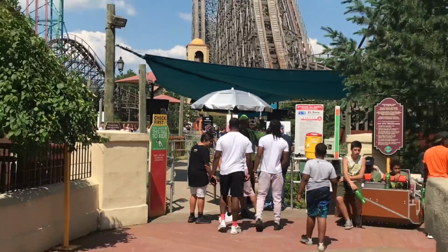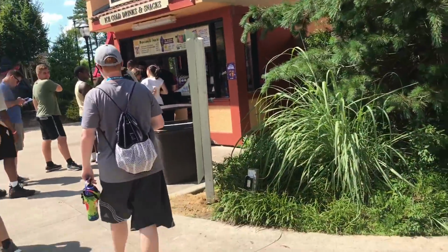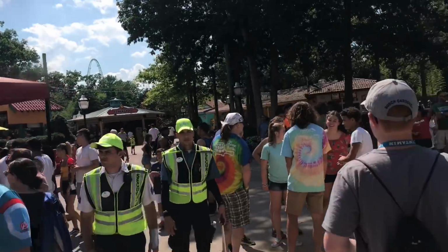Can't really say how long, but it looks like maybe 20 minutes to a half hour. It's kind of hard to tell this far back. So yeah, we're definitely not riding it. Look at the amount of people that are over here right now. It's crazy. There's a ton of people here.